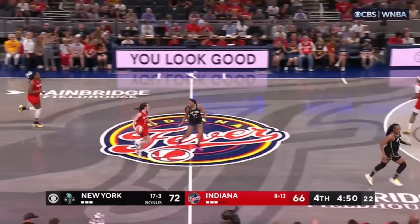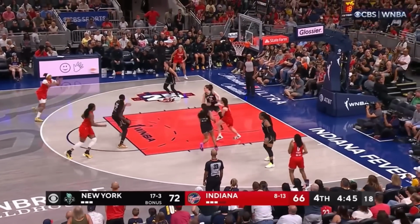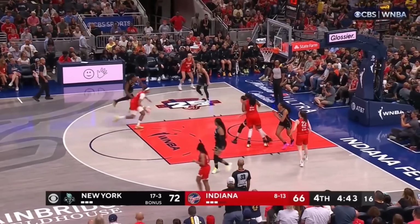Good defense leads to great offense. Then you get to push the pace even off the inbound. Caitlin Clark pushes the pace. She finds Nalissa Smith. Easy 2 free throws for Nalissa. She could have made that layup, but she made it a little bit harder on herself. Regardless, you get 2 free throws.